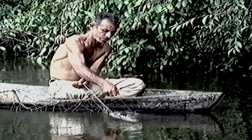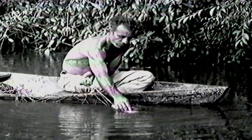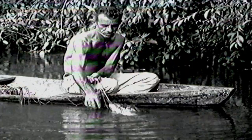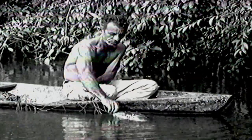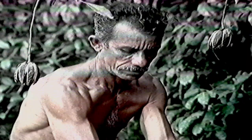During the low water period, tambaqui fast. Now, in the flood time, they gorge themselves. After a few weeks of feeding heavily on rubber tree seeds, tambaqui become very fat. A 20-kilo fish, such as this one, will have nearly 1 kilo of rubber tree seeds in its stomach.